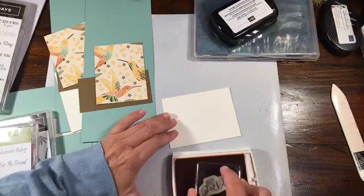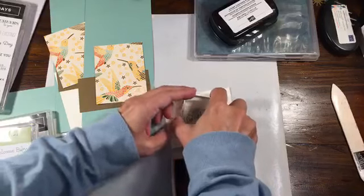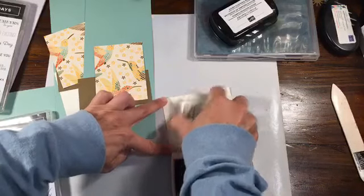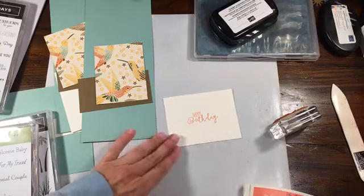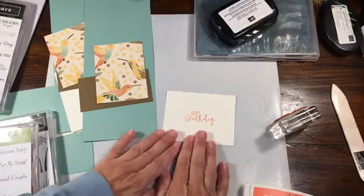Yes, this new ink pad cleaner, you're absolutely right. It is amazing. I'm going to stamp it in the center. So that turned out really well. And then you could do one of two things.